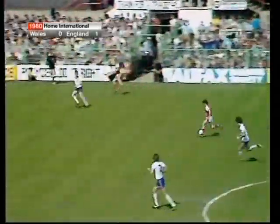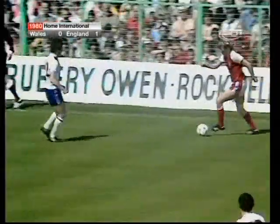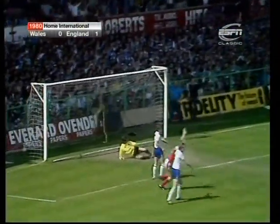Here's Brian Flynn. Only Walsh left side of him. And now Walsh moving left of the penalty spot, being watched by Phil Thompson, but here is Walsh, and put in by Mickey Thomas. Well, they were watching Walsh, but they didn't mark him. And Mickey Thomas equalises 3 minutes after England went ahead.